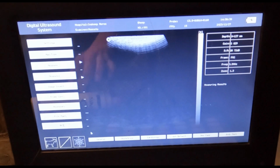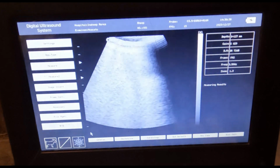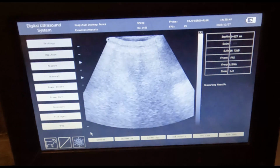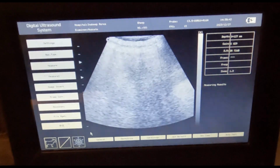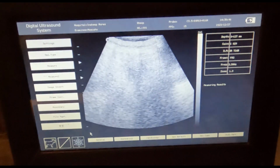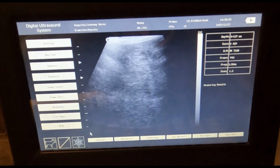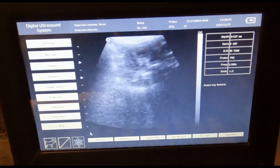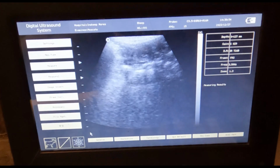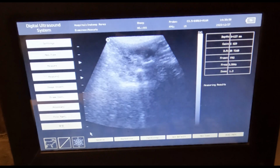All right, next up I have Moscato. She's been in with Sid for quite a while, but I saw her come back into heat, so I believe she should be just about 29 days. And she is bred.